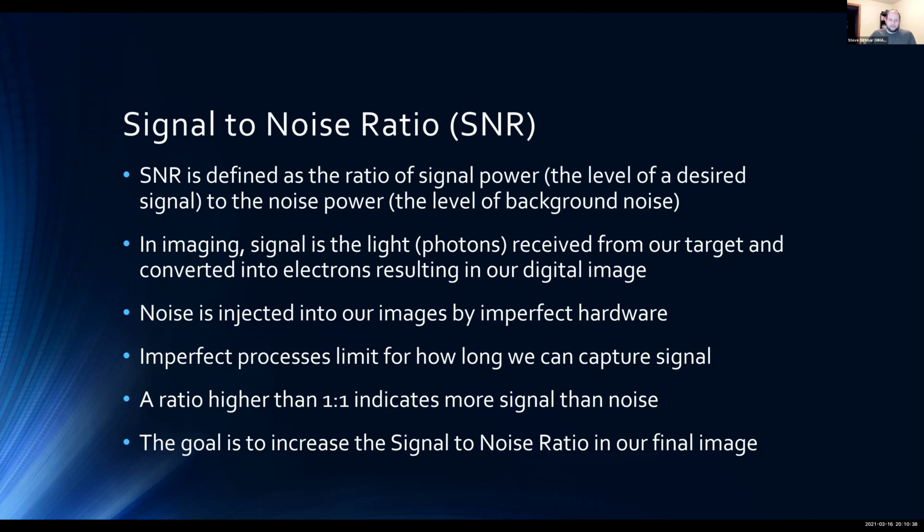The definition of signal to noise is the ratio of the signal that you actually want to the noise, which is the signal of other background energy that you don't want. With imaging, the photons you're trying to receive from your target are the signal, and the background noise from the electronics and from other thermal inputs is the noise that you don't want. It's injected into the images from imperfect hardware.